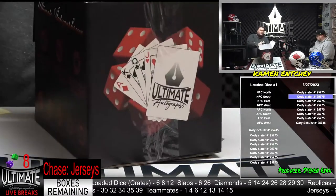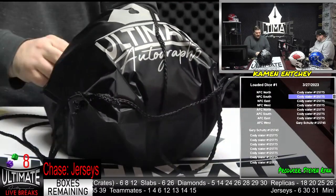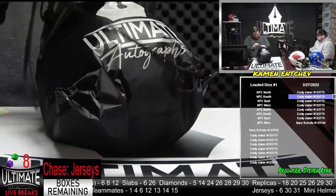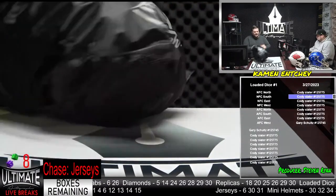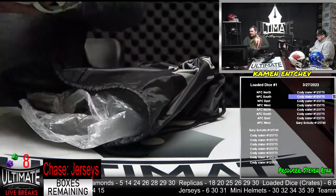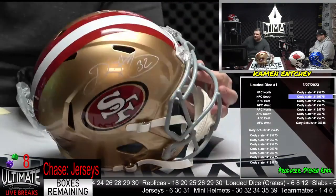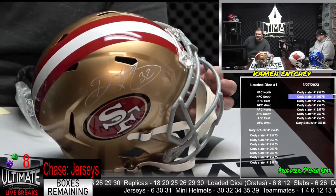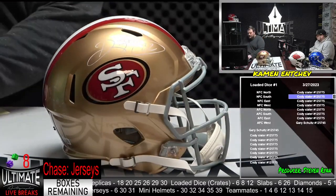So, former Pro Bowl running back. Fantastic runner from back in the day. I thought it was going to be on a Seahawk helmet, but it's on a Niner helmet. It's Ricky Waters. So NFC West. That is also Cody as well. You know, I kind of like this white ink on the standard Niner helmet, Steven. Looks very clean on the Ricky Waters.